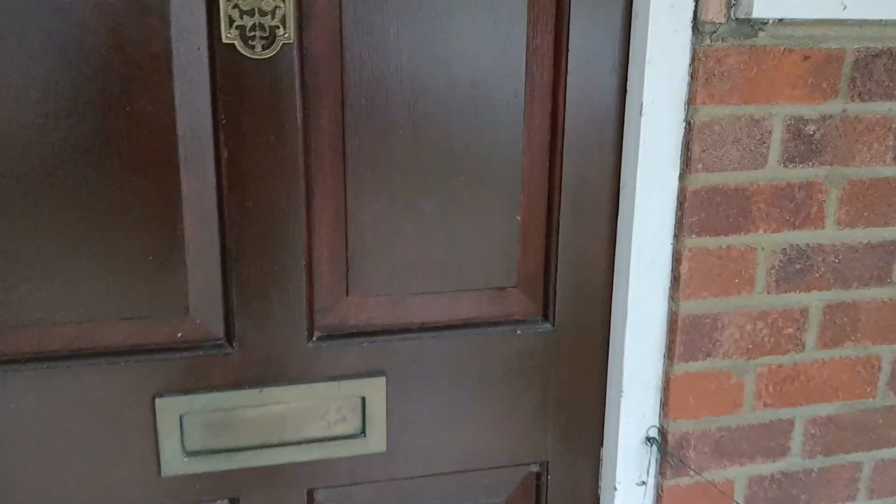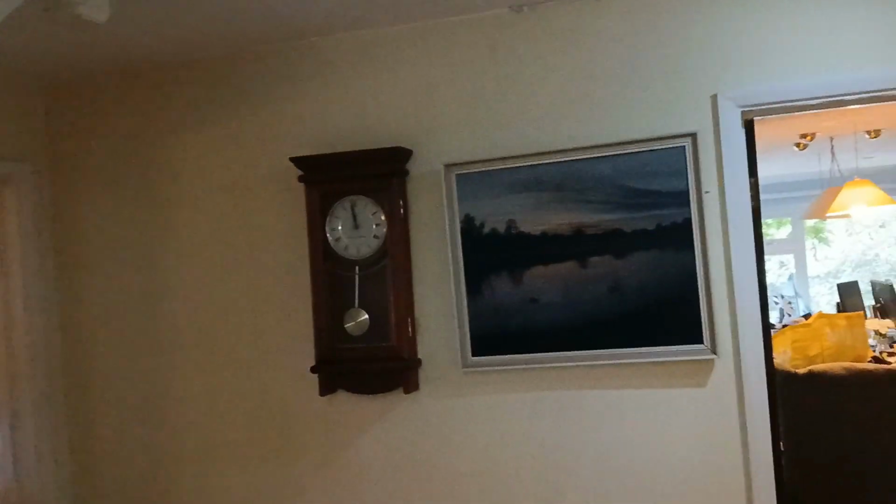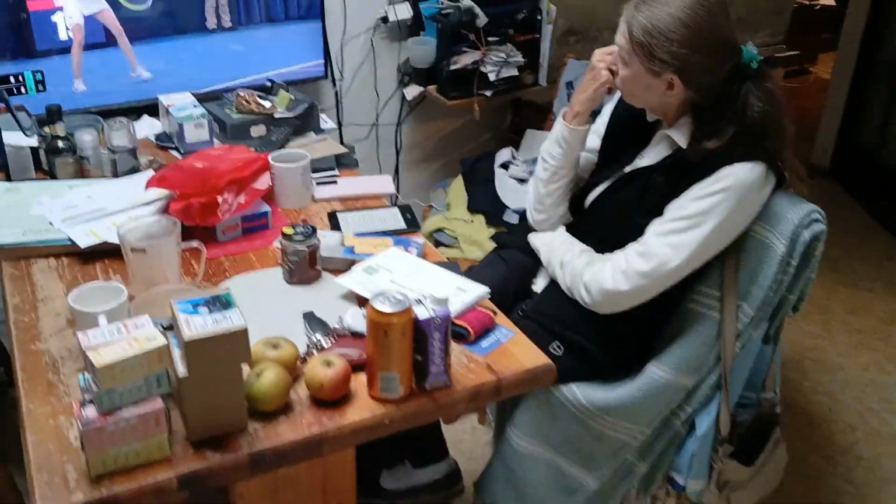Right, I think it's safe to go into the house now, so let's try doing that. And yes, tennis gear. You see the time, it's just coming up to 12 o'clock British Standard Time. And quick glance into the kitchen, and June watching tennis on the television just for a change.